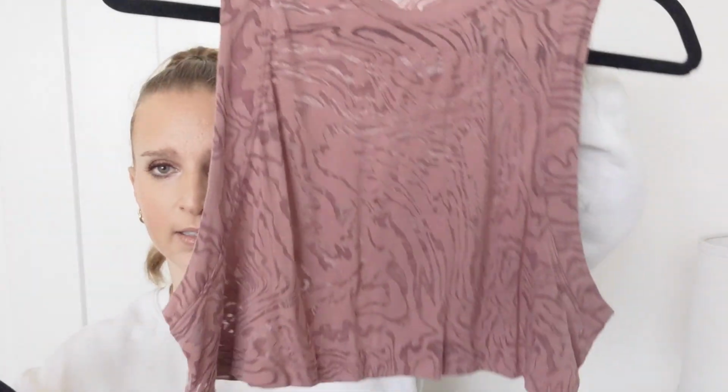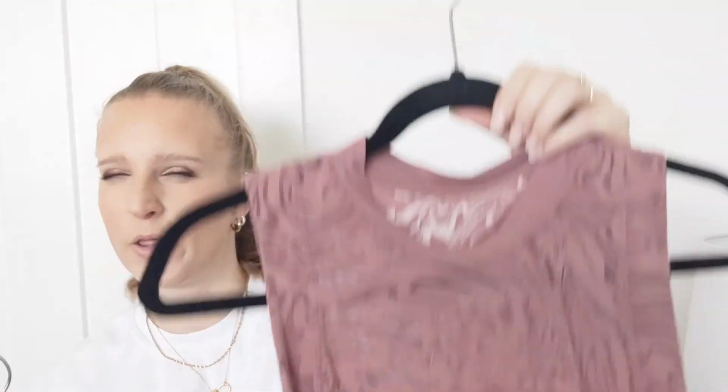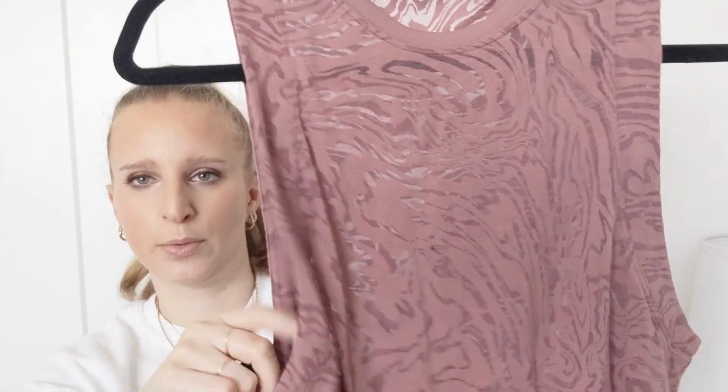But I do have a couple pieces that are Lululemon that I also have found very similar options for at a few other places that I wanted to share. So just to think about other things to look for when you're out shopping, this is a Lululemon crop top. I'm pretty sure this was like $38 or $40. It's just the most basic little see-through crop top.